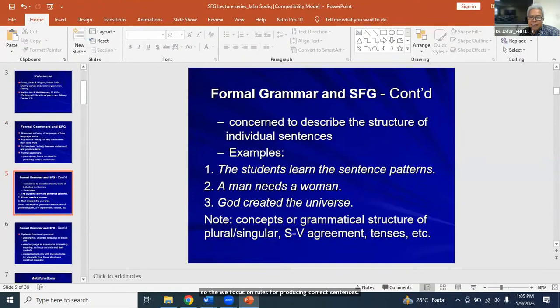So when we see sentences number one, two, and three, if we are concerned with formal grammar, the questions will be about grammatical structures, such as plural markers, singular markers, subject-verb agreement, and also tenses. If I give you sentence number one, the students learn the sentence patterns. So we are concerned with the plural markers. Students learn agreement between subject and predicate, the verbs. Oh yes, that's correct. And there is a definite article, the sentence patterns, and plural marker. What about sentence number two?